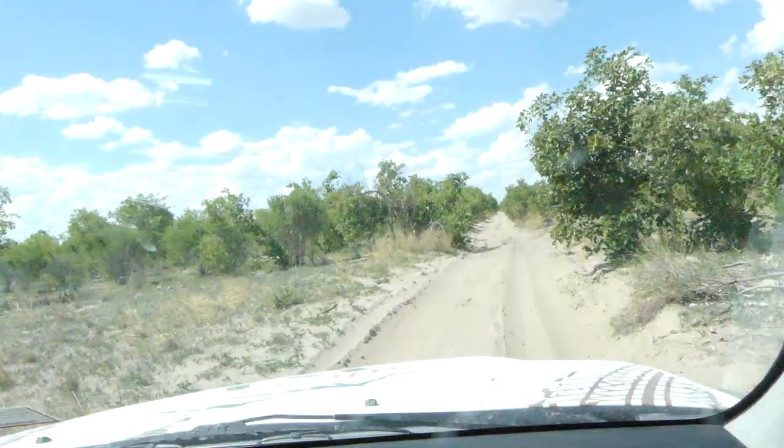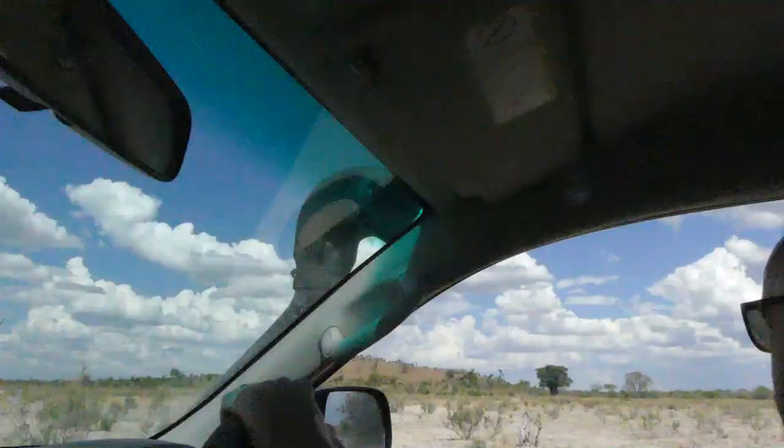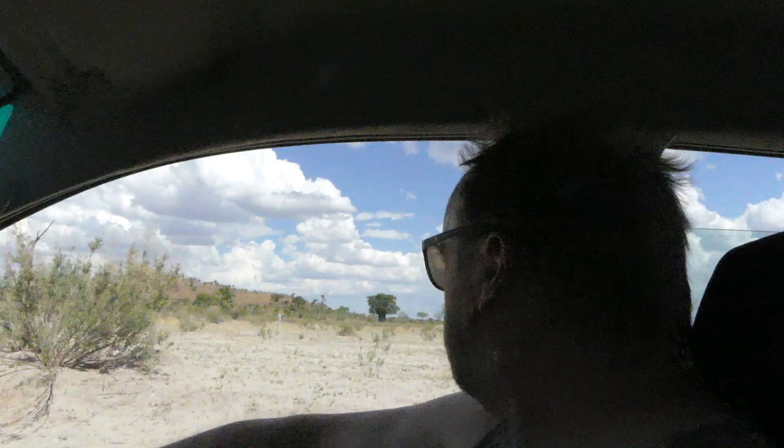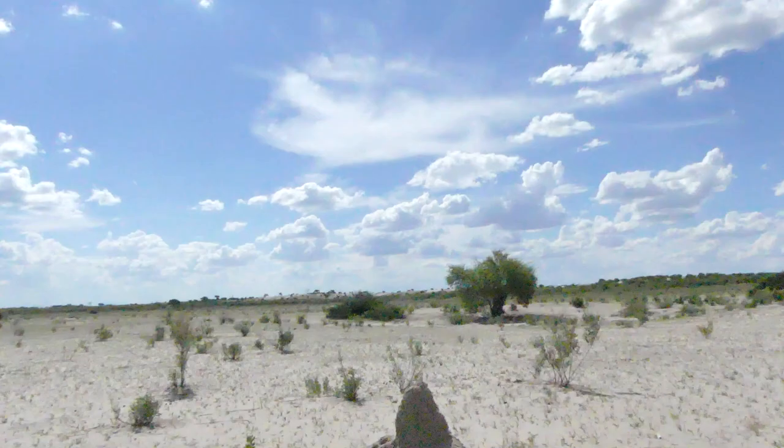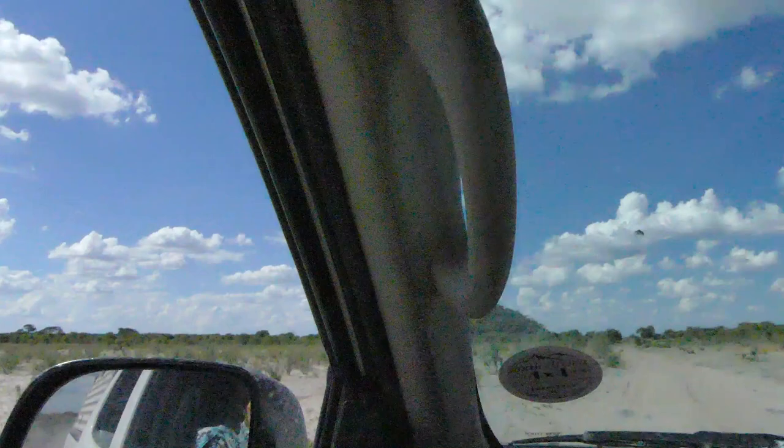Yeah, now I'm afraid. There's a baobab. Wow. How many k's left? Oh, I can hear it. The beer is calling our names. How spectacular is this place? The different landscapes, it's phenomenal.